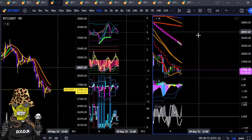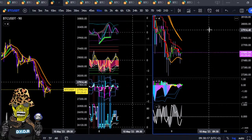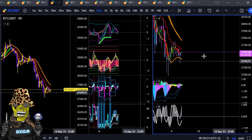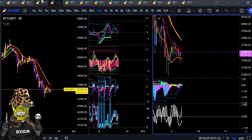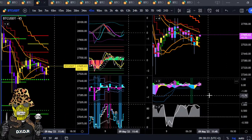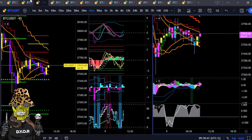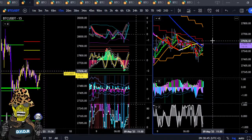So what do we have here? We have the 90 minute. 90 minute only rarely gets the expansion in volatility if it starts closing above 27,641. All right, looks like we can get a touch here. These indicators are not saying that is currently viable, but because we can watch market structure, we know what's happening. So 15 minute is expanding to the upside. It's going to get capped here at 27,633.